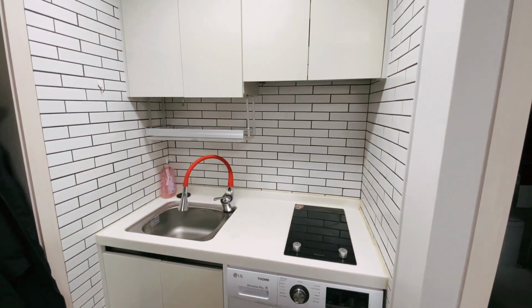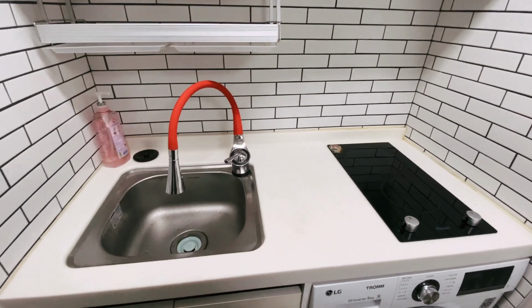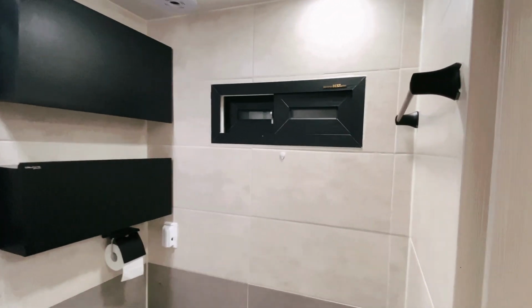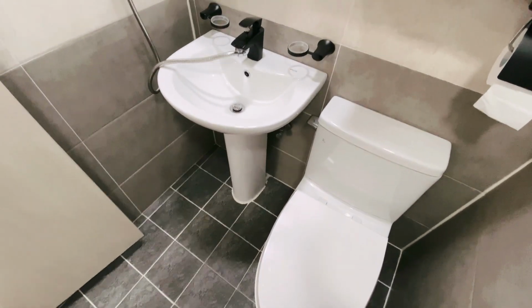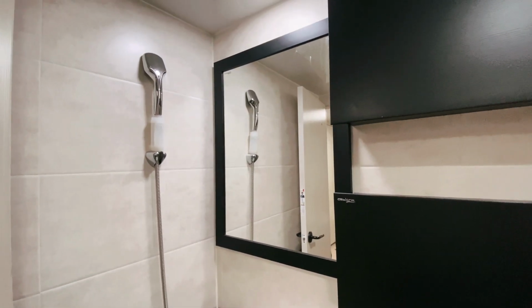This is my kitchen. It's really tiny, as you can see, but I think it's good enough. This is my tiny bathroom. Yes, I have a window and the ventilation, which is really good because you're showering in the middle of the bathroom, which is kind of normal in those Korean small student apartments. That's why the shower head is connected to the sink here.